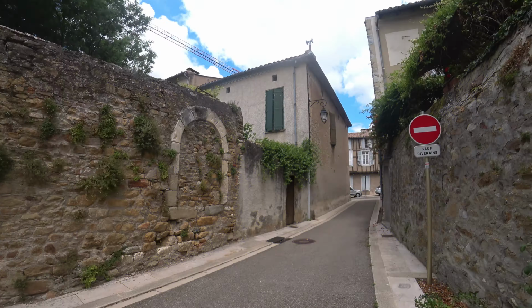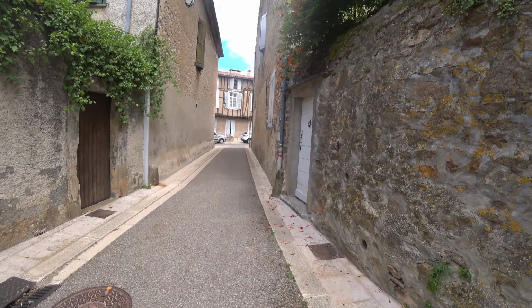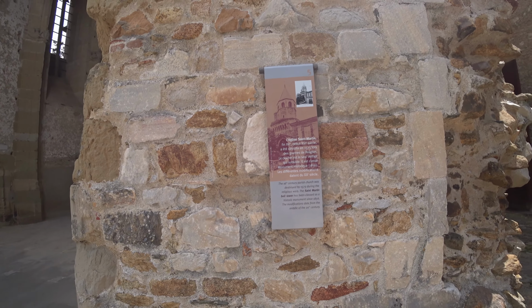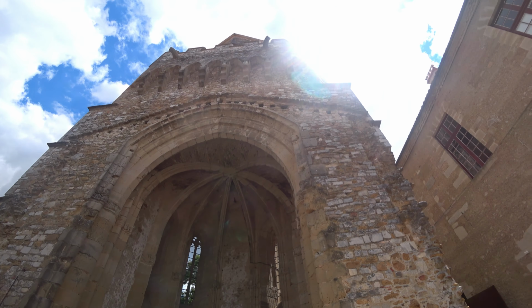Most of the town in the center is made of these half-timbered houses, and on the side of the houses you'll see corbels, and most date back to the 16th and 17th centuries. Generally, the town was full of and still is full of artisans and artists.